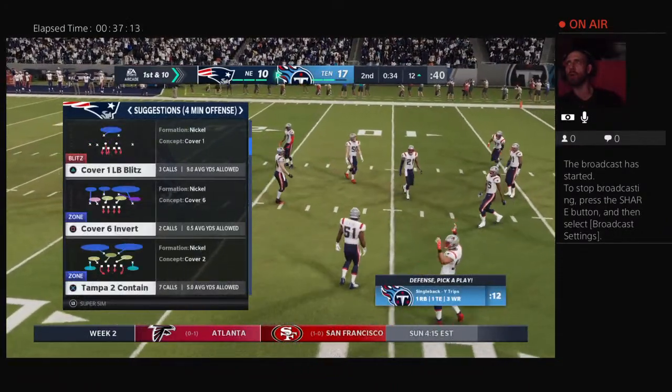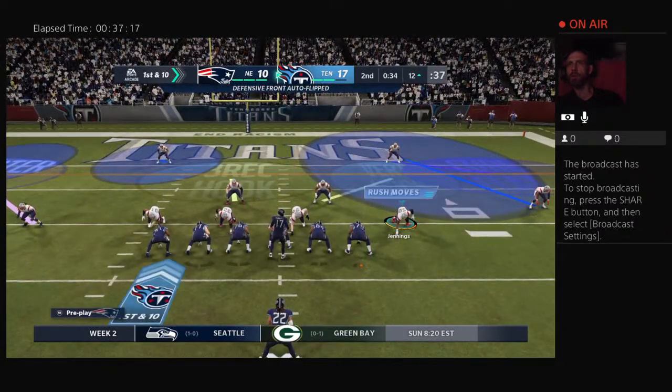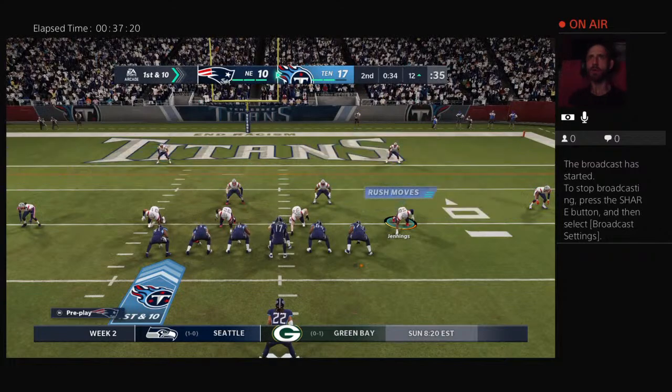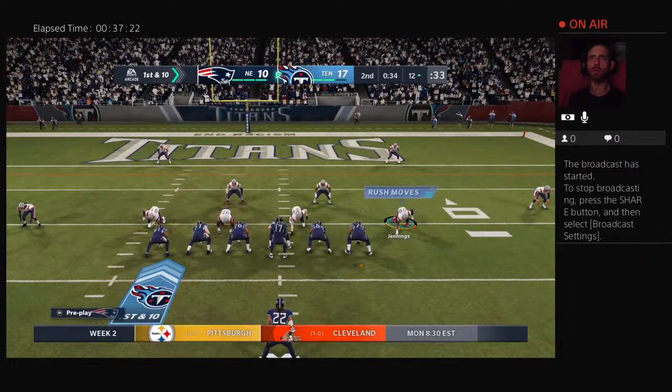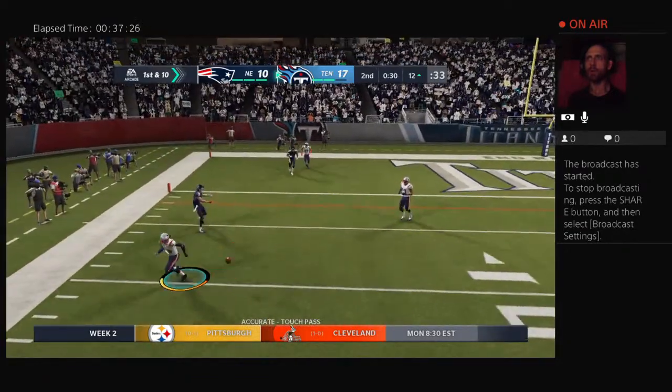Well, let's get back into the action. This defense up against a... Cut it out, ref. The ball down at the 12-yard line. On 1st and 10, Tannehill.